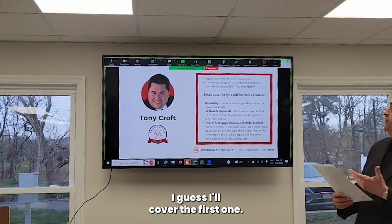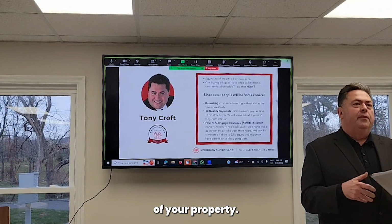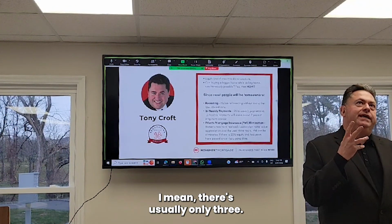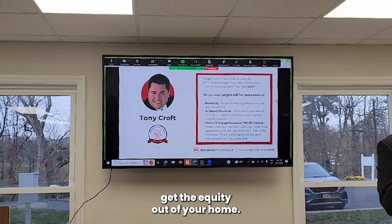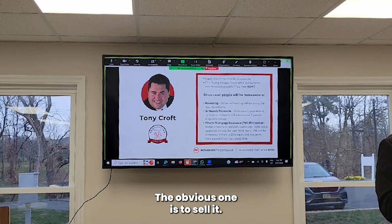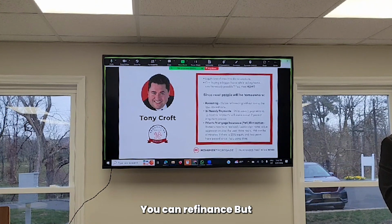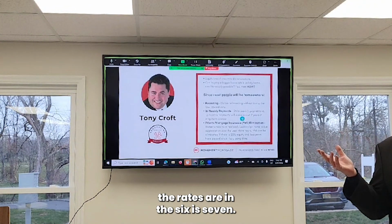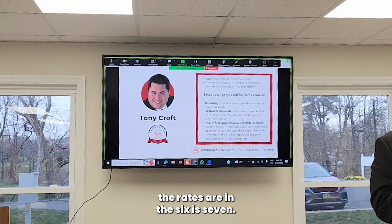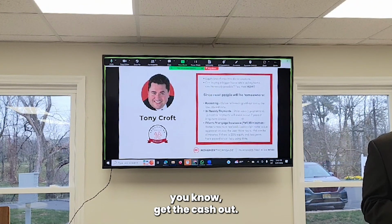I guess I'll cover the first one, equity line of credit to get cash out of your property. There are usually just a couple of ways to get the equity out of your home. The obvious one is to sell it. If you don't want to do that, that makes sense. You can refinance, but a lot of my clients have 3% or 4% rates. Right now, the rates are in the 6s, 7s. So a lot of people don't want to lose that low rate to get the cash out.